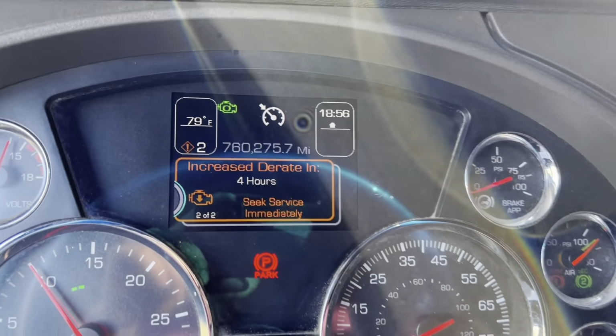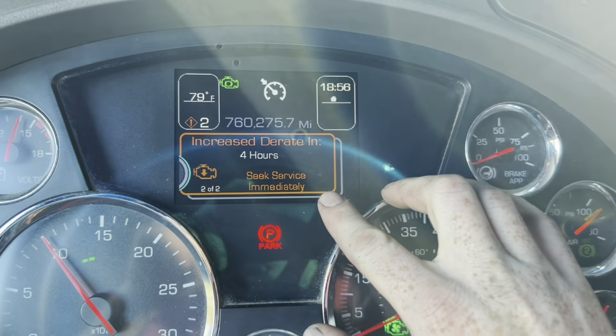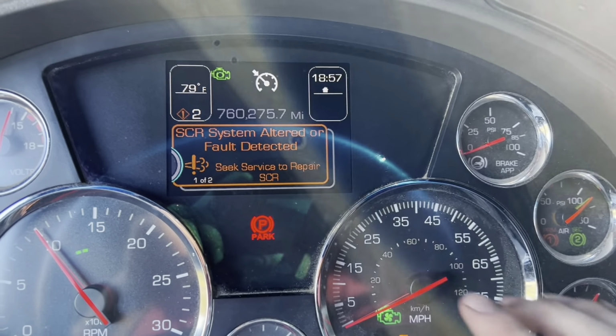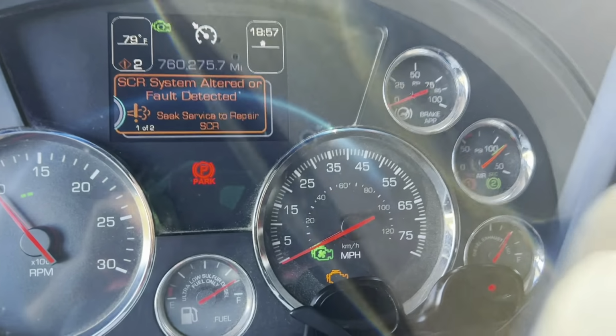Alright guys, so we got an issue on the truck. Surprise, surprise. This is the message that popped up. The thing that happened is I got increased D rate. And it said 3 hours, and then went away, then it said 4 hours, and went away, then it popped up back again. Then it stayed there. Then I got this message: SCR system altered or fault detected.